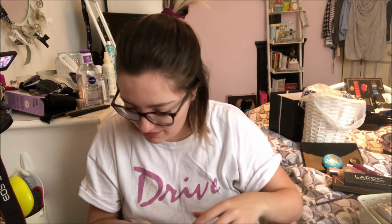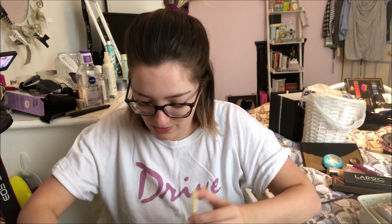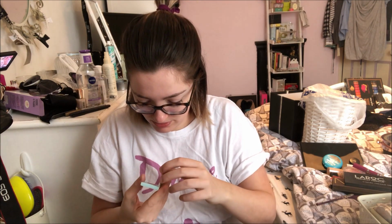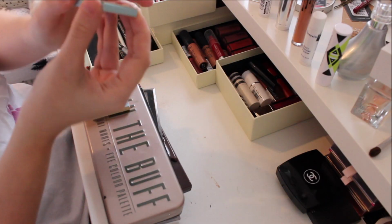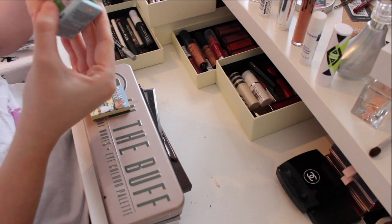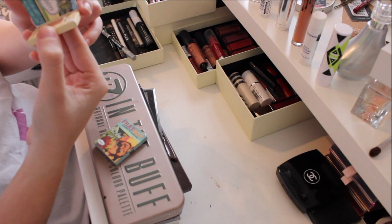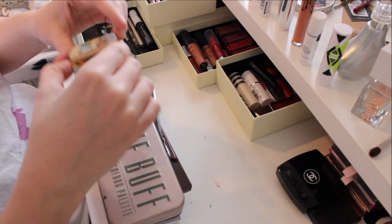I don't know whether to get rid of this because, like I said, I have been using it lately. So I think I'll keep it for a little bit longer. I've never used these little miniatures from the Balm, and I probably never will. Yeah, I've never used them. Maybe I could just pop them in as like a little freebie when I sell something on eBay or Depop.